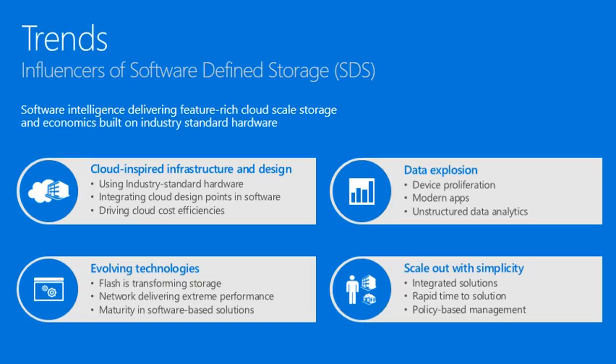So obviously there are a number of trends influencing what is going on right now around storage. If I had to call out a couple, some would really stand out more than others. First of all is data explosion. We all know that there's a data explosion going on right now. Data is probably one of the most important things that we're hearing from customers. There are a number of things driving that: modern applications and unstructured data analytics, and this is putting a lot of pressure on organizations to be able to scale out their solutions with simplicity.